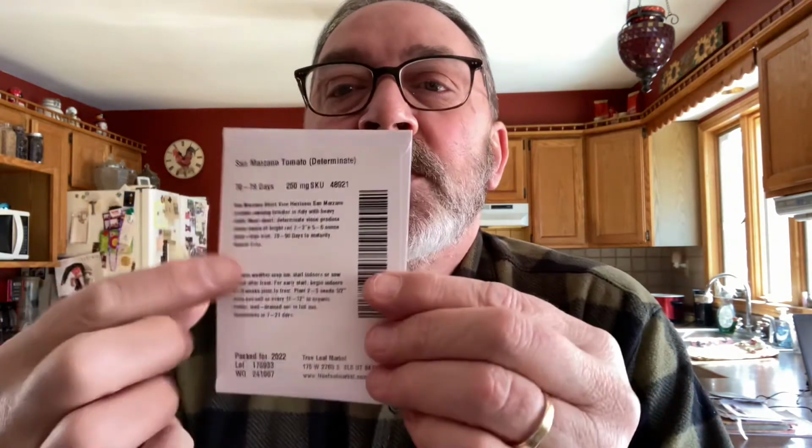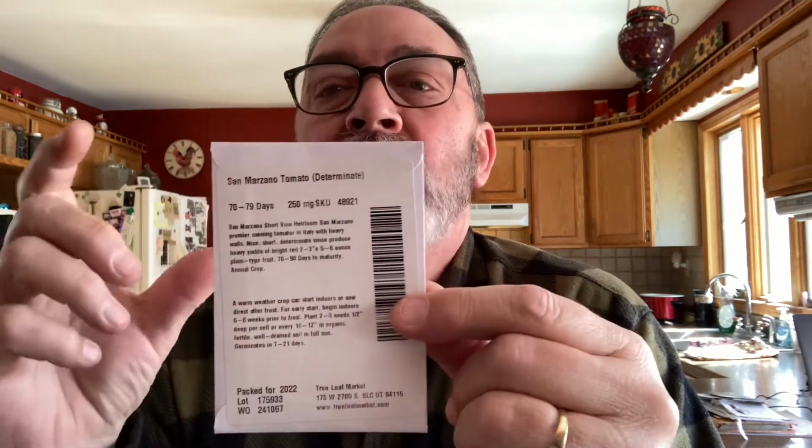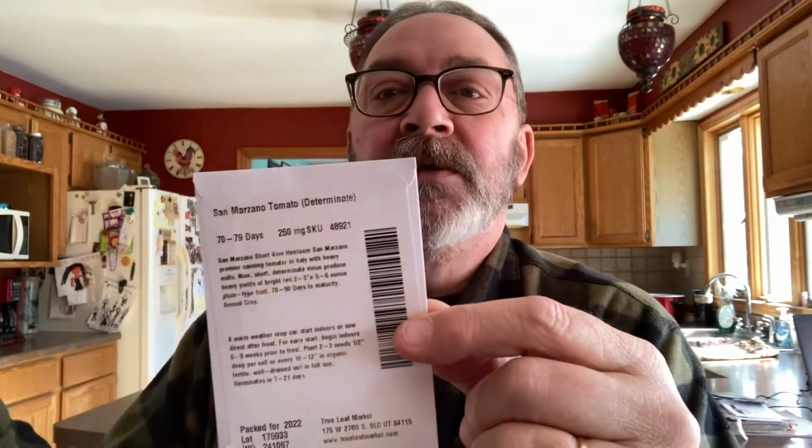And then a new company, I don't think I have their catalog, but I found them online. This one is called True Leaf Market. So we got a couple different ones from them. This one's the one I'm kind of excited about. This is a Determinate San Marzano. So we should get San Marzano tomatoes without having the vines that run all over the garden. So we'll see about that one this year.